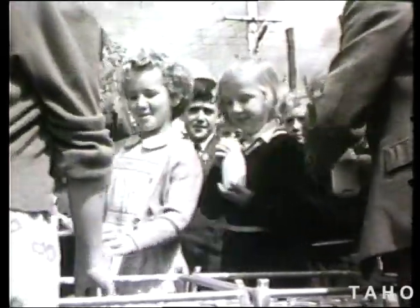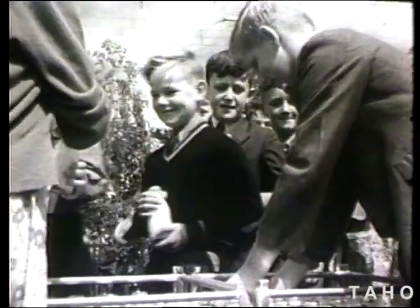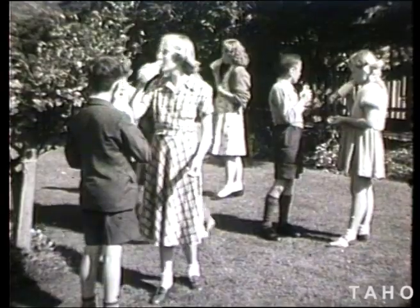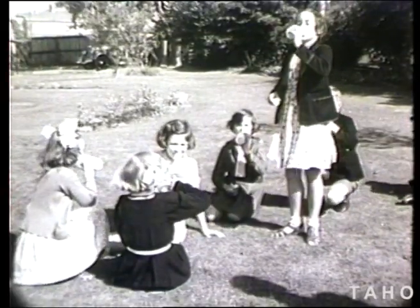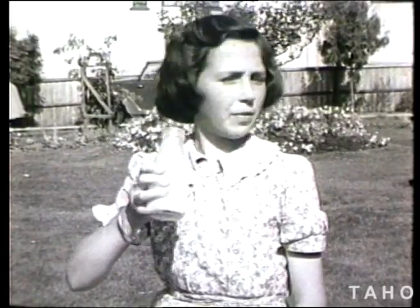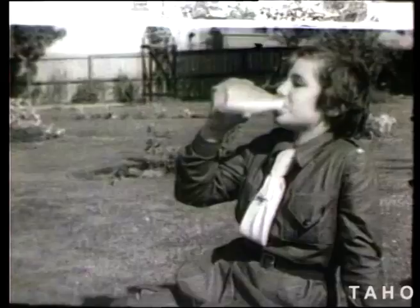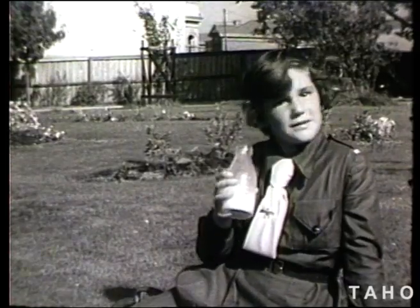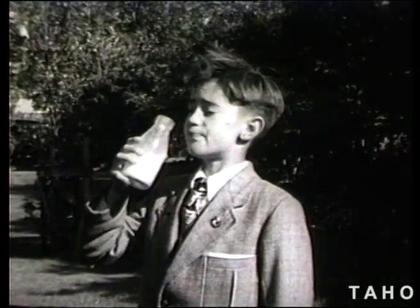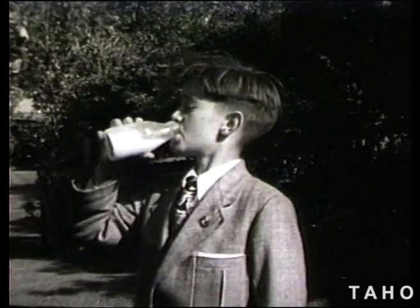If you have one bottle of milk every day you go to school, then you'll drink about 200 bottles of milk each year. Where does all that milk come from? Who puts it into the bottles? Do you know, Brenda? How about you, Margaret? Do you know? Perhaps you can tell us then, John. Well, supposing we find out.